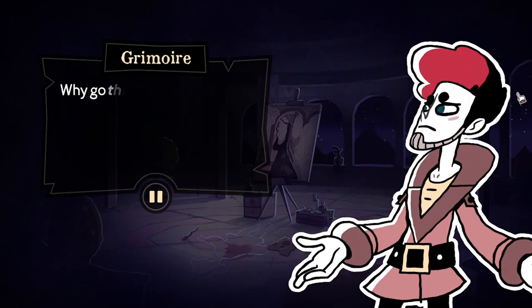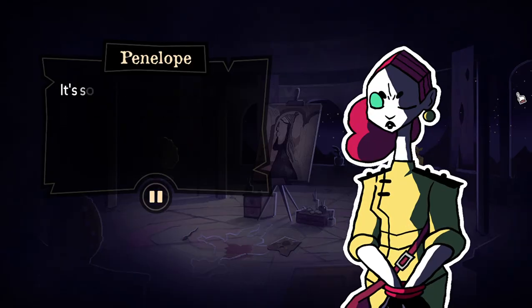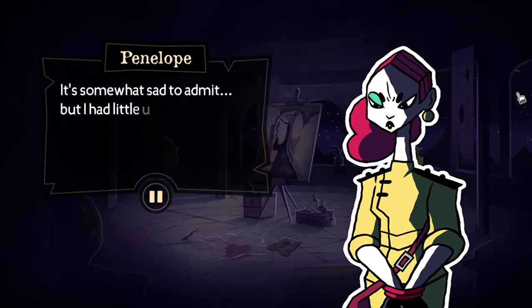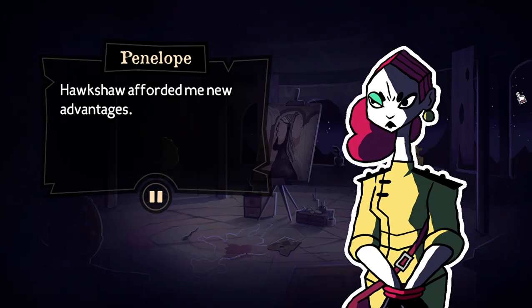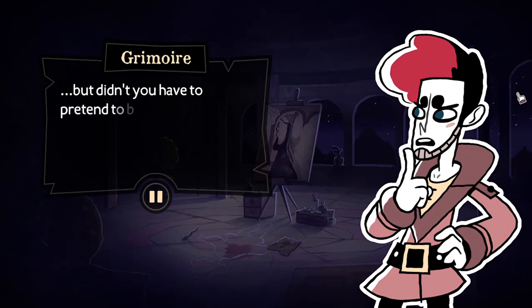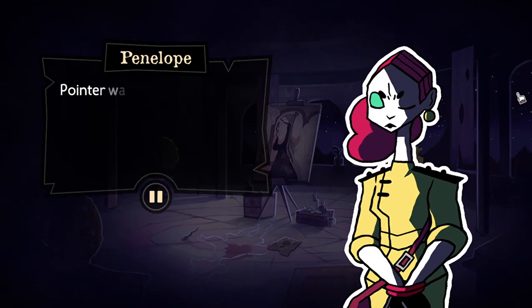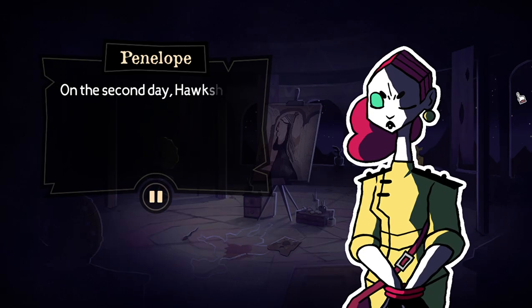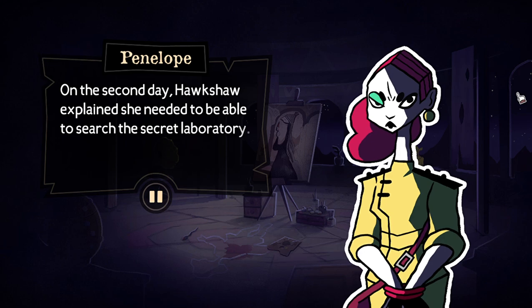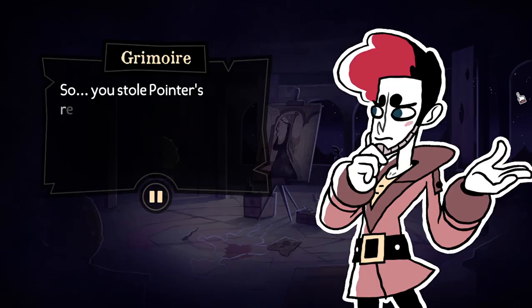Why, though? Why go through all that? The name, the costume, and everything? It's somewhat sad to admit, but I had little use left for Penny Pointer as she was. Hawkshaw afforded me new advantages, opportunities. But didn't you have to pretend to be working for Professor Pointer? Well, that was one of the advantages. Pointer was in such a desperate state, he was finally willing to share some of his secrets. On the second day, Hawkshaw explained she needed to be able to search the secret laboratory. Pointer gave in and gave me the code for the harp statue. Reluctantly, but still. So, you stole Pointer's research?